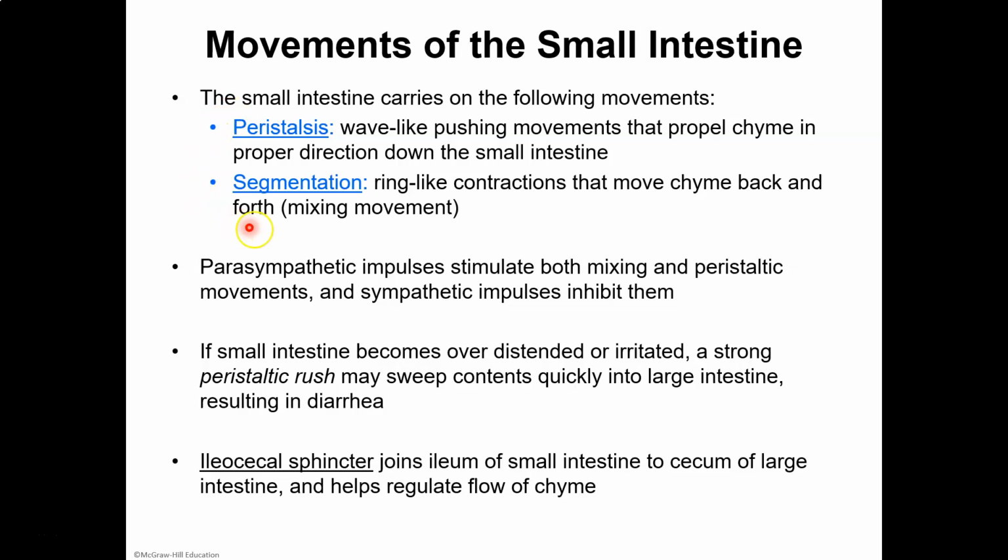But now you get a new thing. Well, it's not so new, really. But you get this thing called segmentation. Because remember, you have circular muscles that are doing this around the small intestine, and you have longitudinal muscles that are doing this. So you get this squeezing and squishing, and this happens in small segments all along the way.